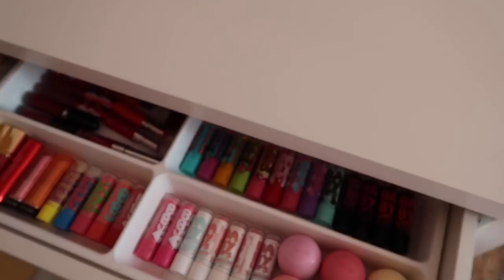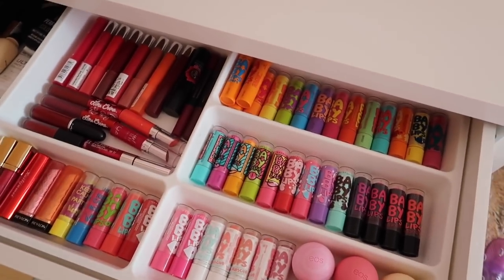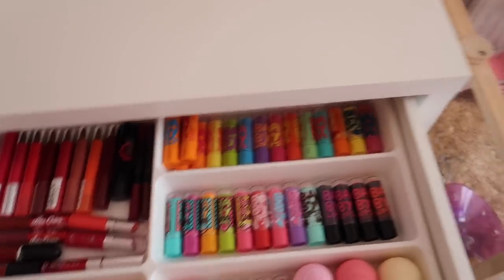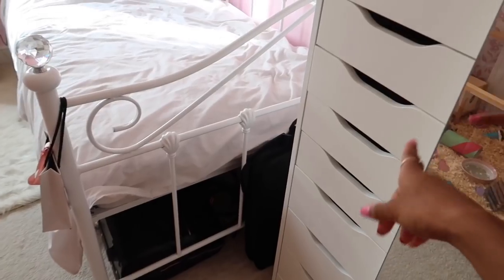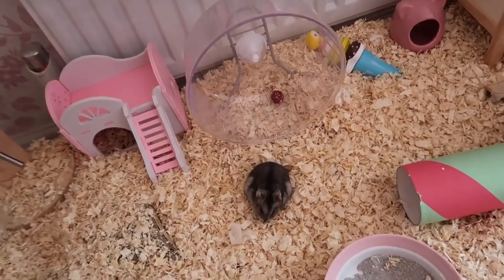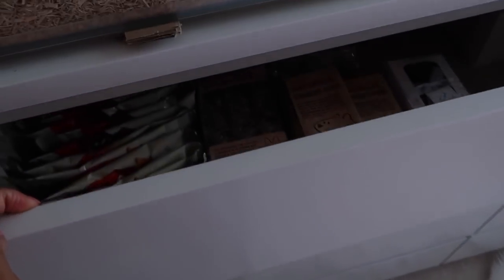I thought I would show you guys my makeup collection because I'm really happy with how I organized it. This took me hours. I also sorted out three other drawers in my Alex 9 drawers. If you want to see what those look like, check out my video. That's just that. And Cashmere's away. What are you eating? Oh, she's eating a whimsy stew. Show you what the drawers look like at the moment.